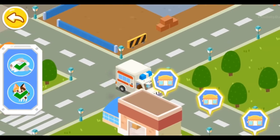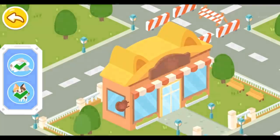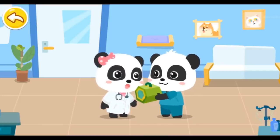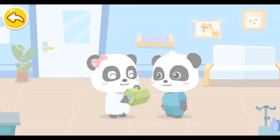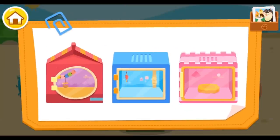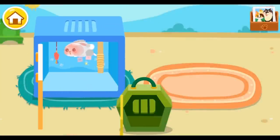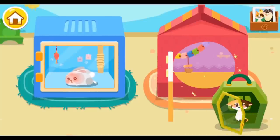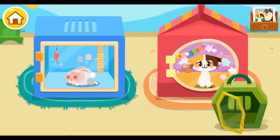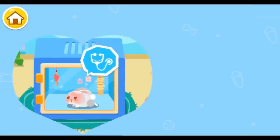Treatment. Let's bring them back to our rescue center. Mew Mew, I'll leave little animals to you. No problem. Which house will the animals live in? Let's choose for them. They look very uncomfortable. Let's give them treatment.